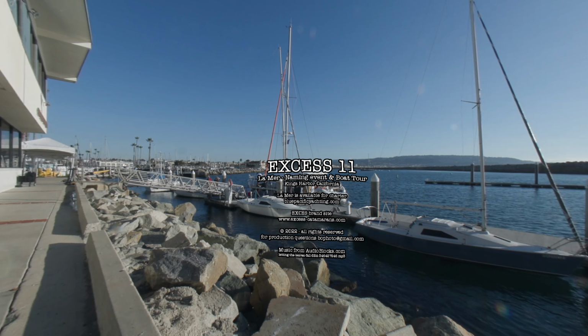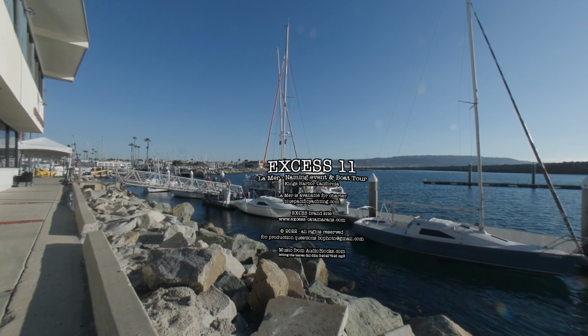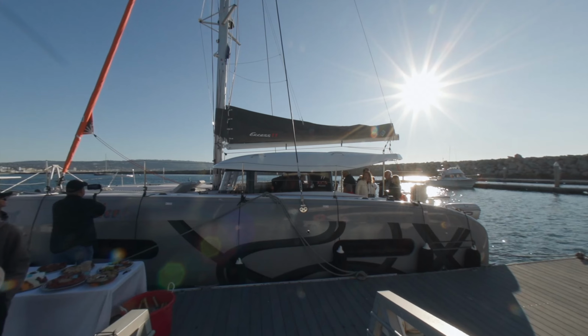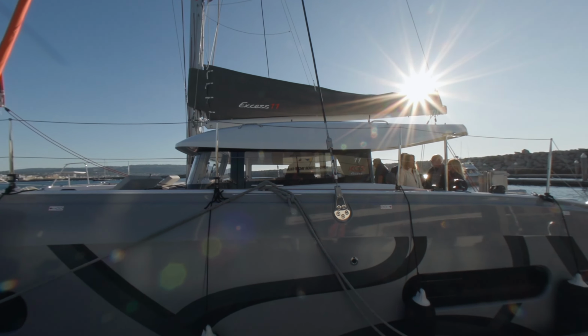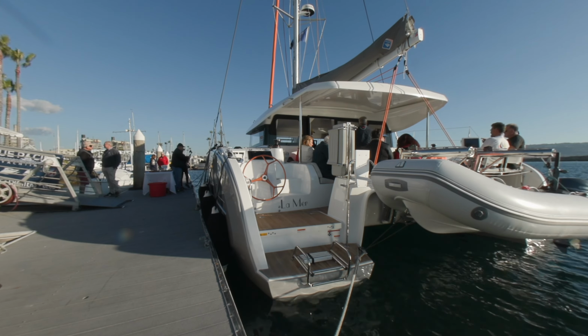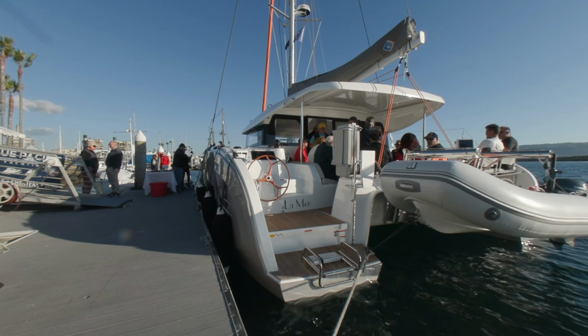I'm Bo Lorentzen, the Sailing 360 guy, and today we're going to be taking a look at a brand new XS11 located here at Kings Harbor, California. You may not be familiar with the XS Catamaran brand. It is somewhat related to the Lagoon brand, however it is intended to be sportier sailing and more of a sailor's catamaran. The XS11 is the first clean sheet design from XS, and on this boat here we'll see a lot of their design ideas.